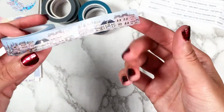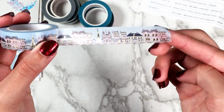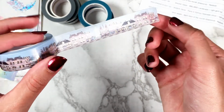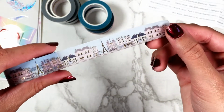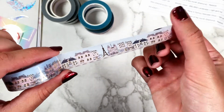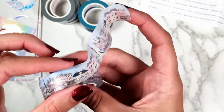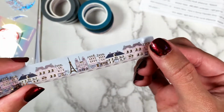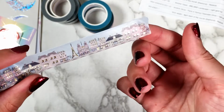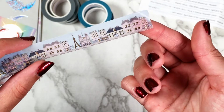So here we have Paris in spring. I think there was a subscription box that had this tape as part of it, and she brought the extras to the shop separately or something like that. But obviously I needed to pick it up now that it was sold separately, because this was the only thing I really wanted from that box. It's just gorgeous. So we have Paris, we have the Eiffel Tower, and it is gold foiled. All the windows are gold foiled and the Eiffel Tower is. So that is really pretty.